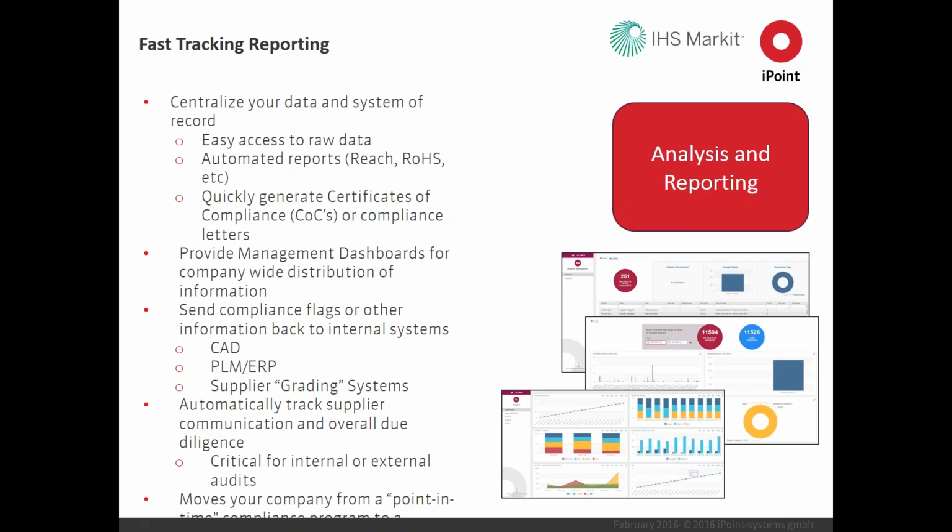And I think that automatically, this is going to take you from point-in-time compliance to a continuous improvement process. And that continuous improvement, that alone is going to really help you fast track instead of doing spot treatments each time this request comes in. Okay, next slide, please.